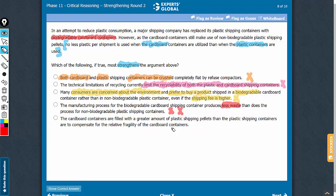Let's confirm answer choice E now. This answer choice suggests that the second method uses a greater amount of plastic shipping pellets compared to the earlier containers, and therefore this answer choice suggests that the new method leads to a higher use of plastic, thereby strengthening the conclusion that no less plastic per shipment is used when the cardboard containers are utilized compared to when plastic containers are utilized. E is the correct answer choice.